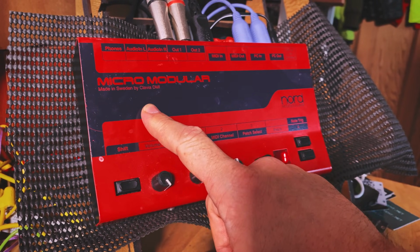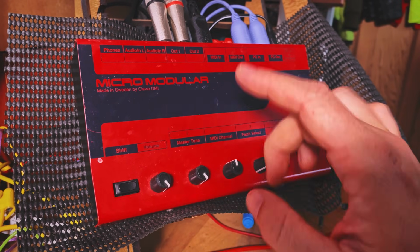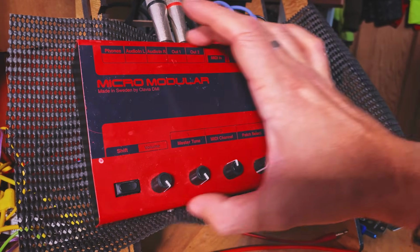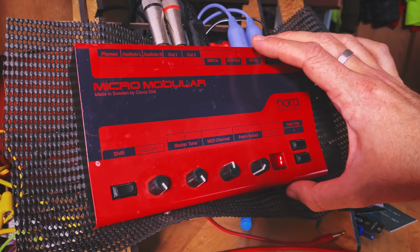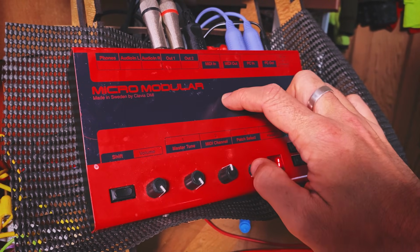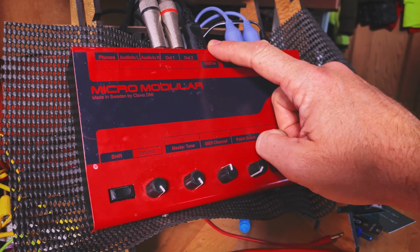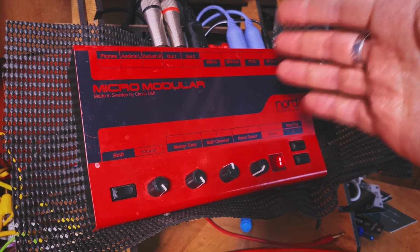Now, this came out just after Generator and Reactor started to be a thing, and is a full sort of DSP synthesizer engine inside a little nondescript red knobby box. You could make all kinds of different synthesizer patches inside the Micro Modular, and you could feed MIDI into them, take them on stage, play them, or you could play them into your sampler and make whole records.